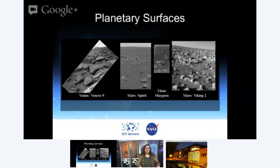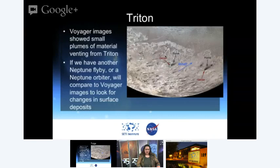And I really find this sort of a triumph of comparative geology, of planetary science, that we can use the same suite of surface processes to explain what's going on over this huge range of temperature and pressure and composition. It looks the same. It looks familiar. It looks like you could be there. So there's other places that are weird and interesting.